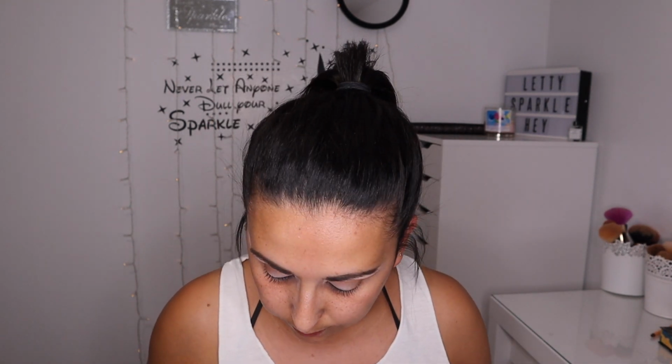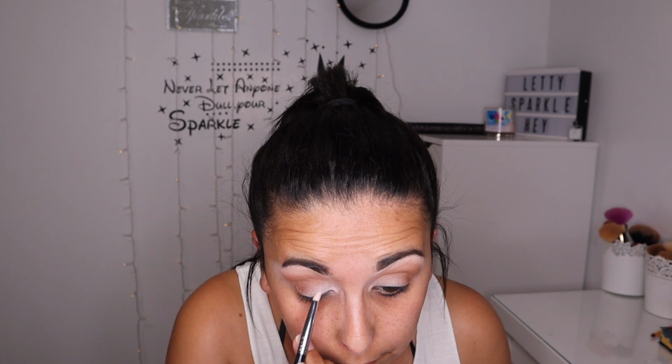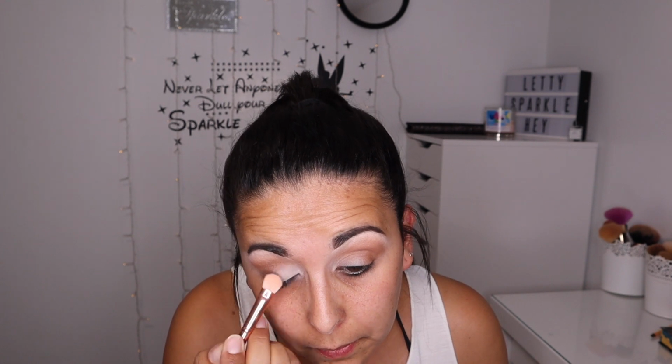I'm just going to blend all of that out. Okay. I'm just going to go in with Aura and a big flat shading brush, and just place that in the inner corner. It's not going where I need it to go. I'm going to get a pencil brush just to get it right in that inner bit there. There you go. I'm just going to place this in there, and I'll blend it in with the brown as well. So it's kind of like a matte look.